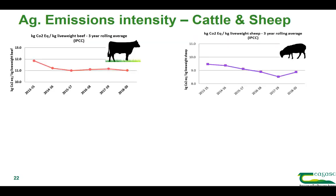Okay, so I've spoken a lot about dairying so far, but we're also tracking the carbon footprint of beef and sheep. So this is the kg of CO2 per kg live weight of beef on the top left, and kg of CO2 per kg live weight of sheep on the right. You can see they generally tend to be trending downwards. A little bit of a blip on the sheep side in recent times.